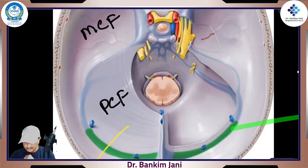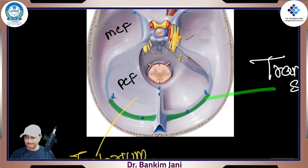I'm zooming it. See? We said that from the transverse sinus, this one is our transverse sinus. From the transverse sinus, it goes, and that's what is called the superior petrosal sinus. And then another one is the inferior petrosal sinus, right? Superior petrosal sinus and the inferior petrosal sinus. Can you see it? Can you figure it out from this image? Right? Very nicely, we have this one sinus. Right? This is underneath it. So these are the petrosal sinuses.